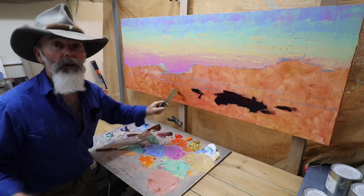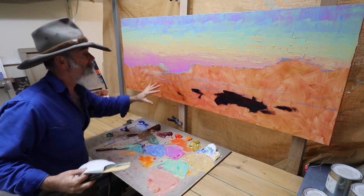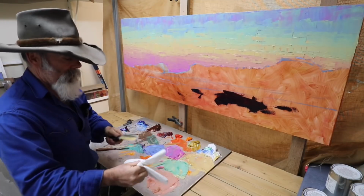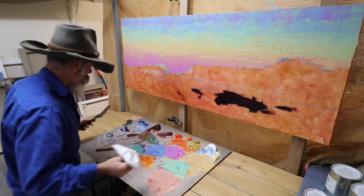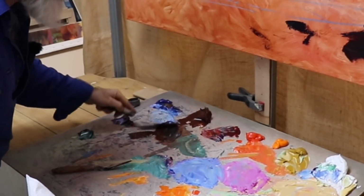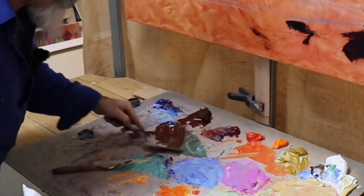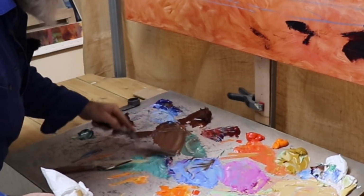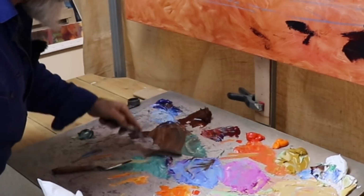Alright, we've got a lot of the sky blocked in now. Let's get some of that foreground in, and then we'll work with the beautiful light on the mountains themselves after that. Alright, so what we're going to do, burnt sienna I reckon, and a bit of cobalt blue, a bit of white to lighten the tone, a bit more cobalt blue.